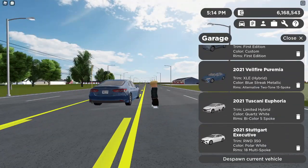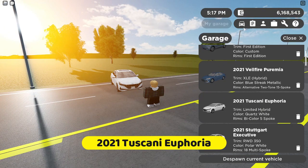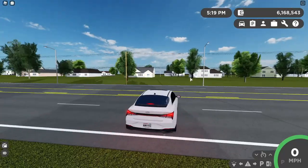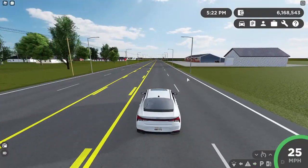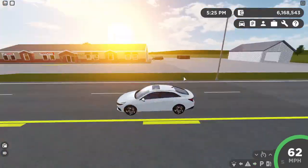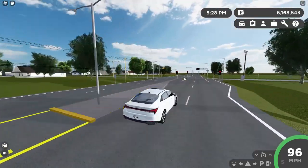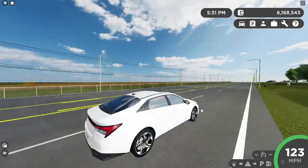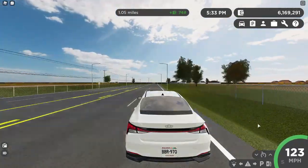Now we're going to take a look at the Tuscany Euphoria. This is also the hybrid version. However, I believe it has 600 or so range. We're not going to see as good of a range, but we'll still see a fairly decent range for a plug-in hybrid vehicle. As you can see, this has the nice fading-in blinkers, and this one's going to have a max out speed of, let's see, 120.